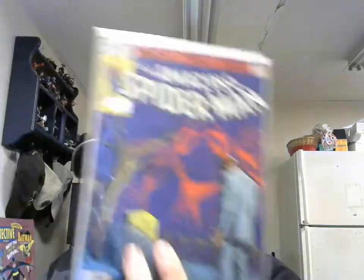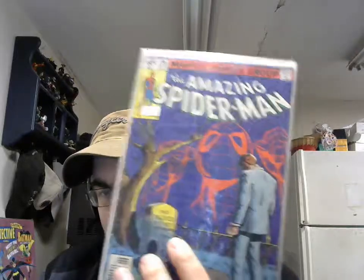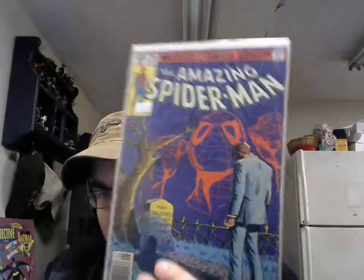Anyway, then we have another really beat up book, but this is a really old school Spider-Man book, number 196. Pretty cool cover. I don't know if this is an official death of May Parker, but it is an issue that features a death. I mean, it might just be a dream or something. I don't know.